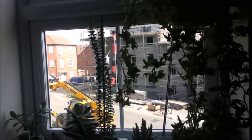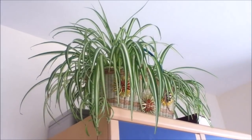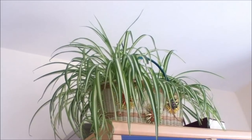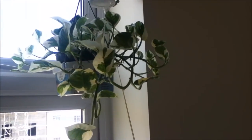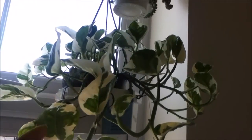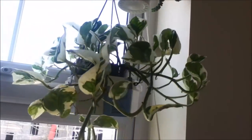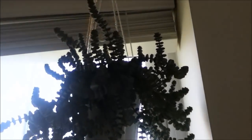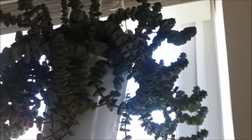This is a south facing window, by the way. And up there, I don't know if you consider it as a trailing plant, guys, but it's up there. That's my large spider plant. And then over here is my Pothos Enjoy. Again, this is another variety of pothos that does not like to be away from the window. And another trailing succulent. This is my Crassula rupestris, and all of these are lightweight.